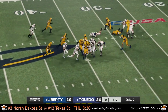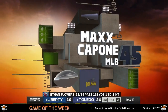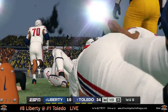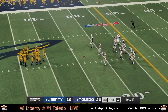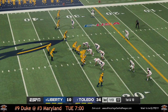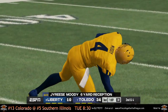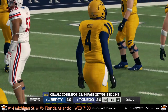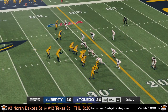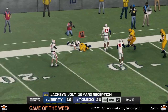Throws into coverage, just picked off. And he's taken down at the 33-yard line. The quarterback has made some really careless throws, but you got to also give credit to the defense for being able to clean up the mess and create the turnovers. He's tackled at the 27-yard line. They're about 4 yards away here on second down. Fires out to his receiver. And they push him out right around the 12-yard line.